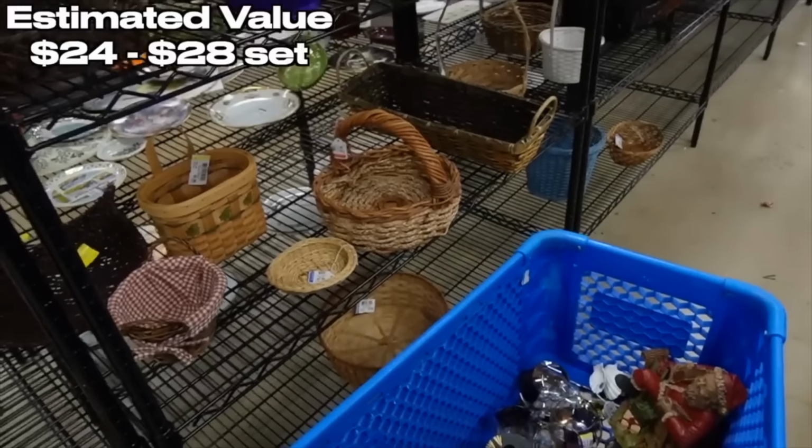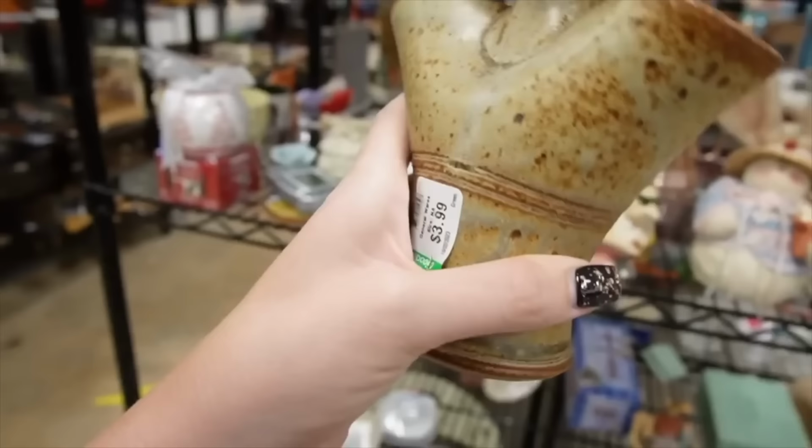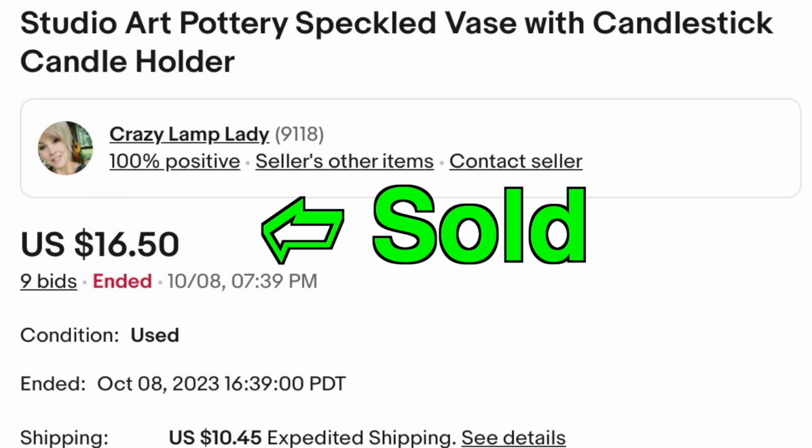Oh, I don't really see much else down this way. It appears as though a few pieces were added to the end caps and I was oblivious. So this is for a flower arrangement and a candle at the same time. There is a marking. It's pretty faint, but it's art pottery. Nice piece of speckled art pottery. I'm gonna slip that into here.